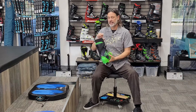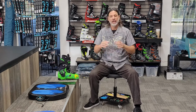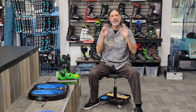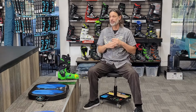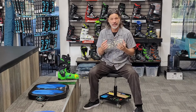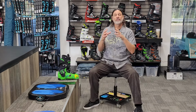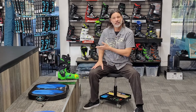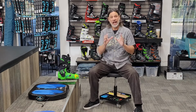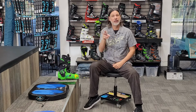Basically, I take the liner out of the shell, I have you stand in the boot with your bare foot, and I do measurements in the boot with your foot. It's telling me how much space we actually have, because most of the time people think boots are so tight, but what they're not realizing is the boot's not tight, the liner is just tight. Liners are padding, liners expand, that's what happens. So once I realize this boot is the correct shell size, then I can go ahead and put your foot in the actual ski boot. But if the shell fit isn't right, I bag that boot and it's time for another one.